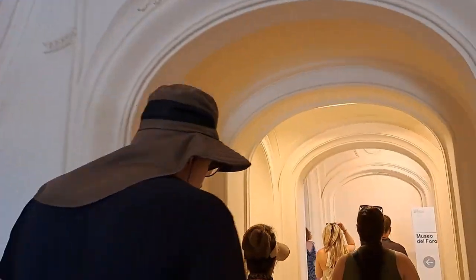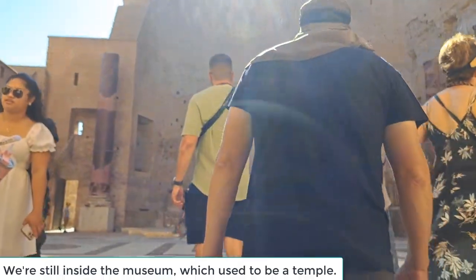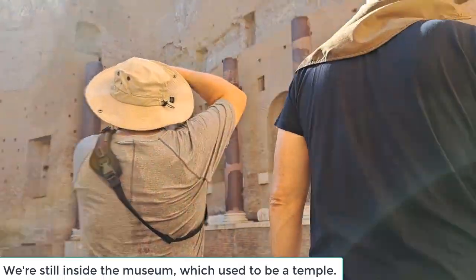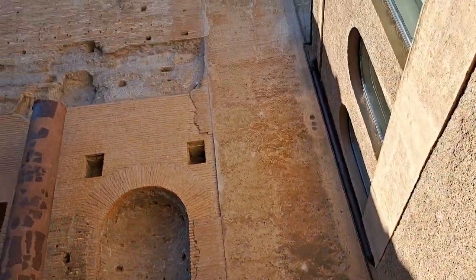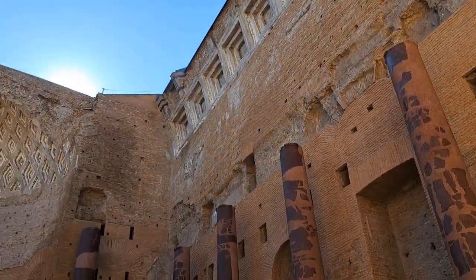There's our friend. We're still inside the museum, which used to be a temple, used to be a house of Nero. I am so confused. Oh, this is nice.